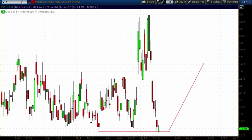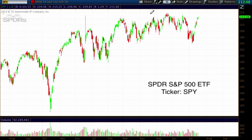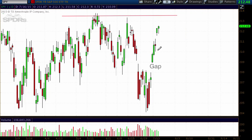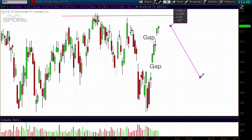So let me jump right to the S&P. This is the S&P 500 Index ETF, the Spiders. And you can see almost the opposite has occurred. We are at a resistance high. In fact, we're at a lower high than the previous highs. And we have gaps here and here on the S&P. So I'm going to be conservative and draw my down leg down here. That is a bearish chart for the S&P.